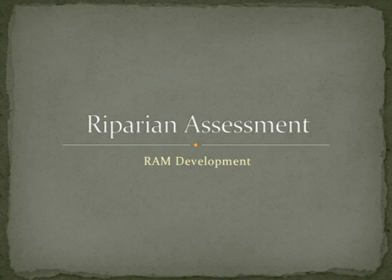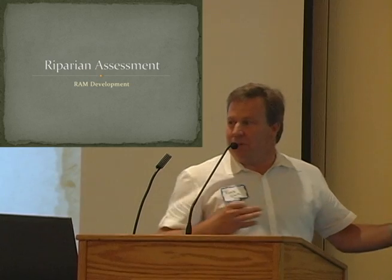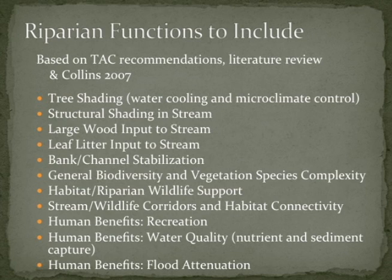So the next challenge we had was to find an assessment method to characterize the condition of riparian habitat. Everyone stop looking in this creek and turn around, look up and out, because we're looking at everything outside of the water for this part. Here are a bunch of the functions that we identified in literature, policy, and from TAC recommendations. These are the types of functions and services that tree canopy and riparian corridor provide to the aquatic resources of the creek.